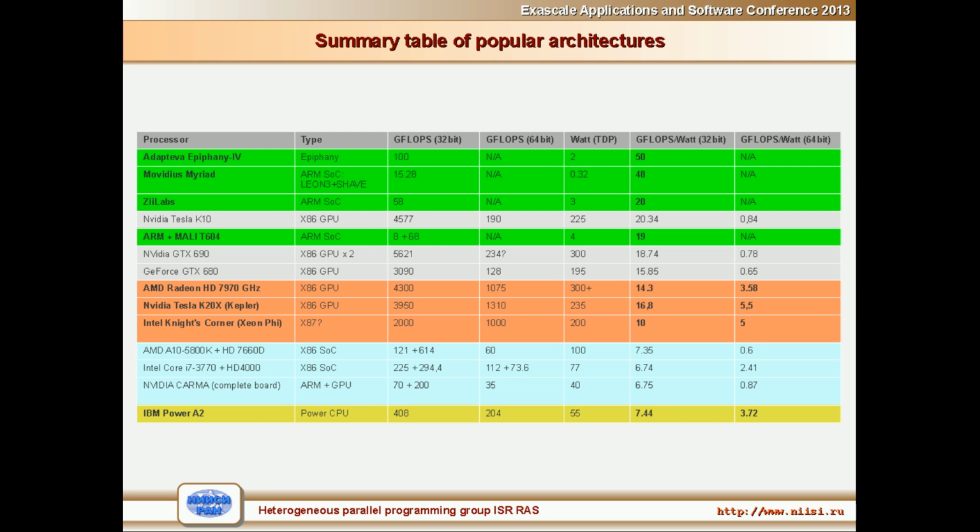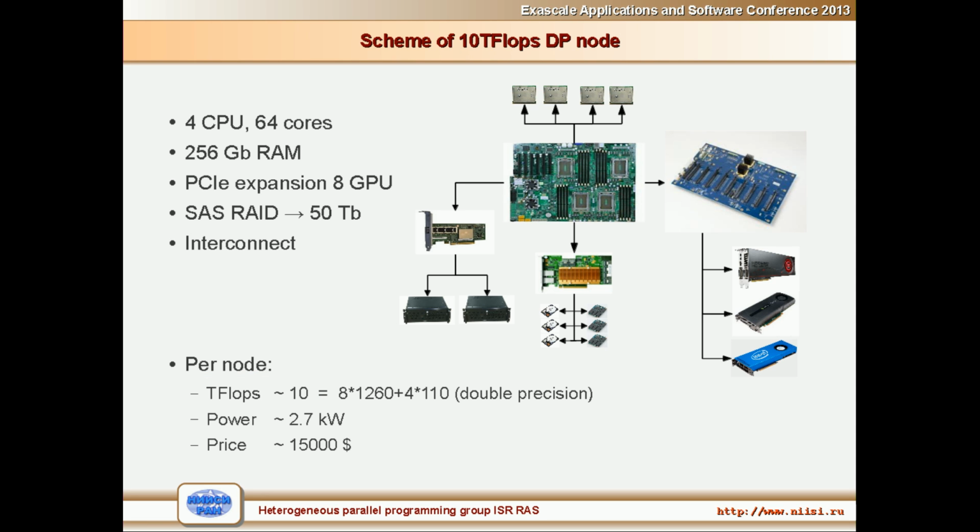the high-performance computing sphere. Here we can see the scheme of a typical fat compute node we have worked with. This configuration can be bought in any shop for about $15,000. Total performance is 10 teraflops in double precision, and the power consumption is 2.7 kW per node. But it's not enough to buy such a monster. We should know how to use it properly. It means to achieve maximum possible performance.